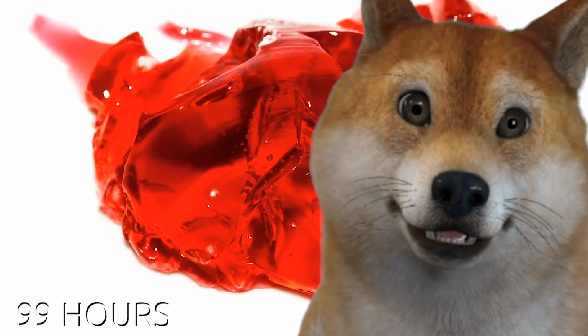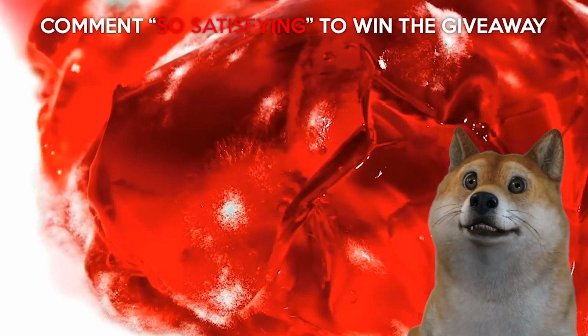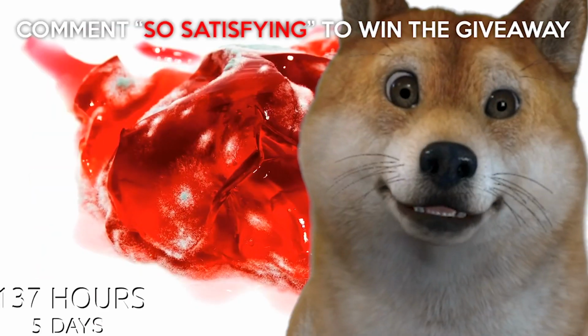Bright red jello. After 2 days is what the jello looks like. Doesn't seem like the flies are too interested in the jello just yet. 3 days now, still no flies, still no maggots. Okay, so after 5 days, it starts growing little white beard hairs. It's really satisfying to see the jello just grow all this mold on it.